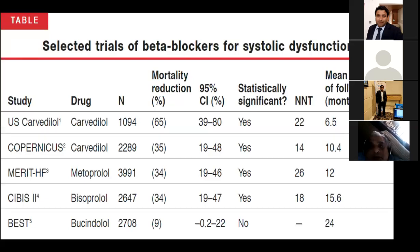95% clearance can also be seen with the drugs with CBS2 at 19 to 47%. So what is statistically significant is this class of drugs, which is basically the newer, more beta 1 selective drugs, versus bucindolol, which is not so selective. And mean duration of follow-up for each trial was significantly long, with the bisoprolol trial going on for almost 15 months. That's almost 1 year and a quarter.